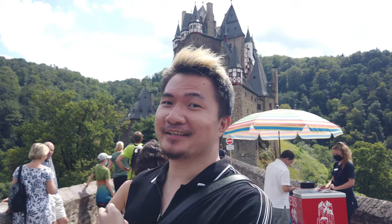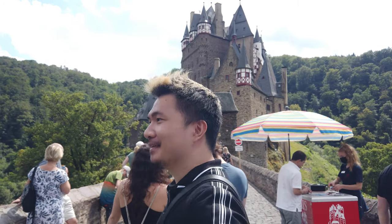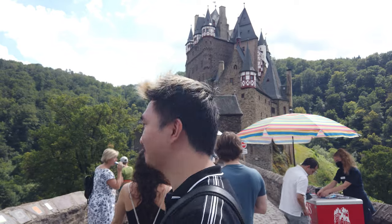As you can see, there's a line here. We're waiting to get in. But at least we arrived at Eltz Castle. Can't wait to see it. Because of the COVID-19 situation, there's a limit of 200 visitors inside at a time. So we had to wait for people to come out and then we could get going.